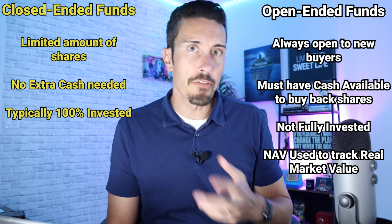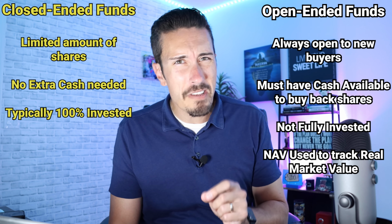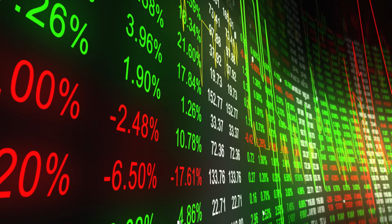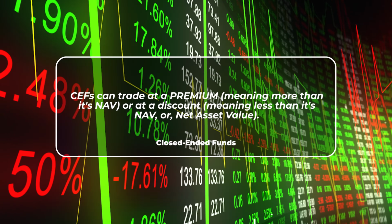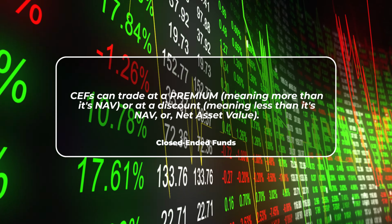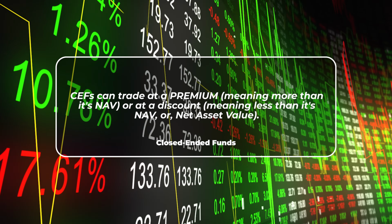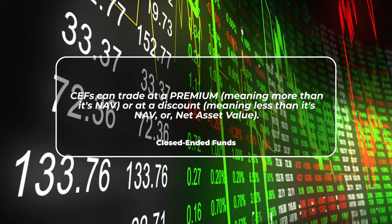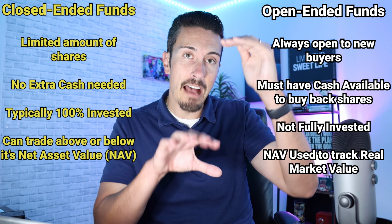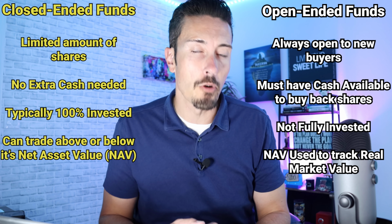Closed-ended funds trade throughout the day on the stock exchange. Now, what this actually means is that its market-driven price may differ from its net asset value. This means a CEF can trade at a premium, meaning more than its NAV, or at a discount, meaning less than its NAV. So a CEF's market price may actually be driven higher than its NAV based on, let's say, a sector that people are most interested in.